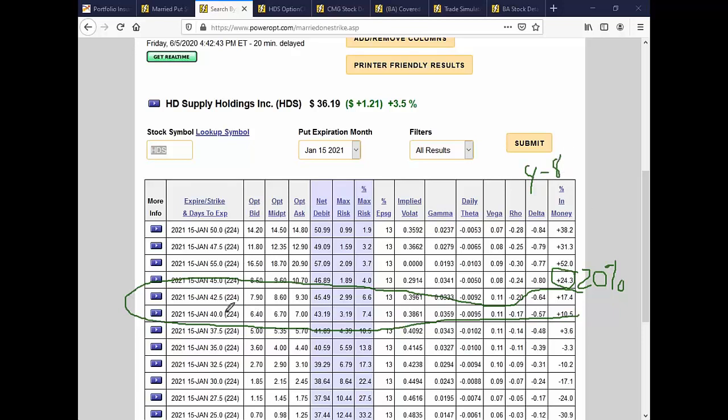Okay? And where am I talking about? A stock at 36.19 at the 40, the 42 and a half strike. The 37 and a half has a 10.5% risk. That's too high for me. I don't want it. It's way too high for me. I want to be in that 4 to 8% range. That's what's proven to work after, you know, decades of research.